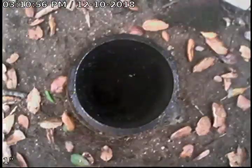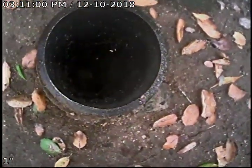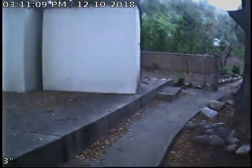This is Tyler Malloy, Morrison Property Inspections. We are at 260 Churchill Glen Street, Sierra Madre, California, 91024. Accessing the main sewer lateral from the left-hand side cleanout. You can see here, we're at the left side of the property.